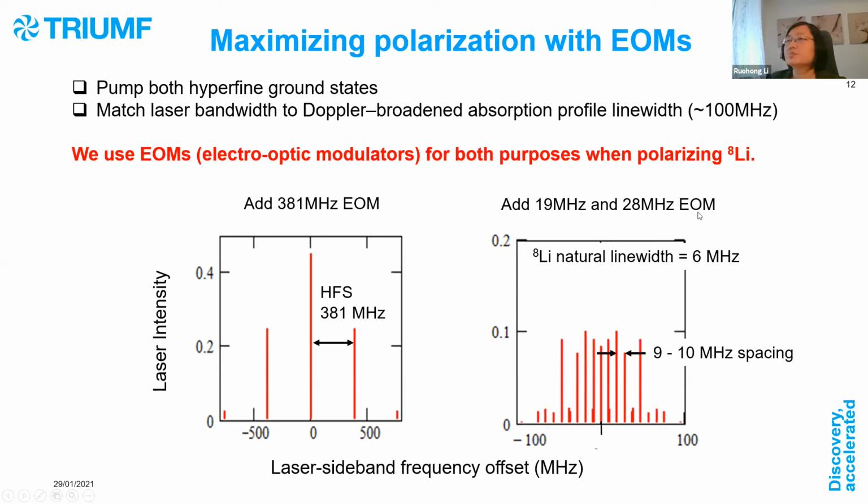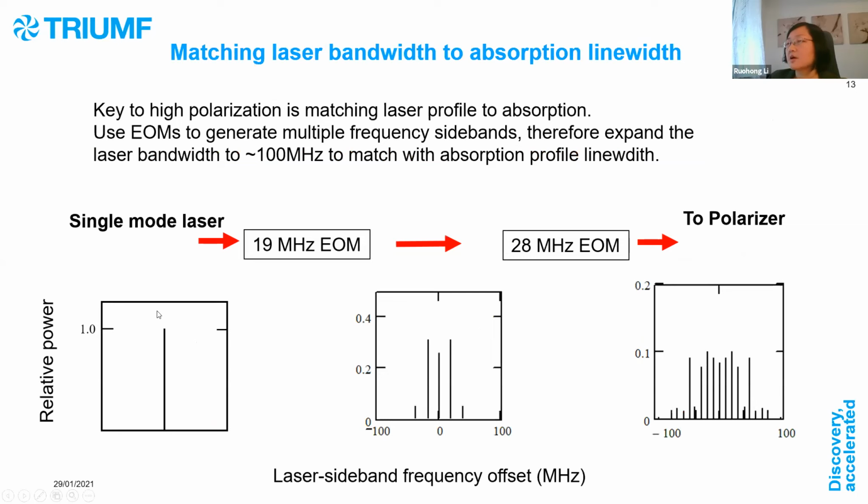There are another two EOMs, a 19 megahertz and a 28 megahertz EOM. Those are used to broaden the bandwidth of the laser to match with the Lorentzian absorption profile of the beam. Typically it's 100 megahertz we have to match with. This will show how to do it. At the beginning, it's a single mode laser, and then we generate the sideband, then we generate more sidebands. Eventually it generates about a 100 megahertz envelope of bandwidth, so we can exactly match the Lorentzian absorption profile.